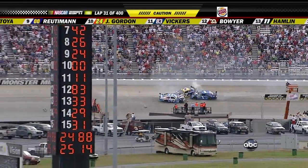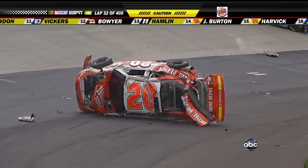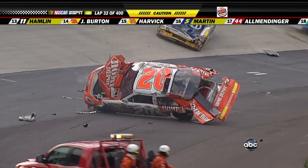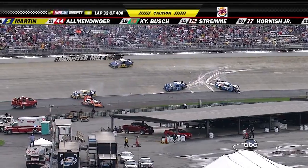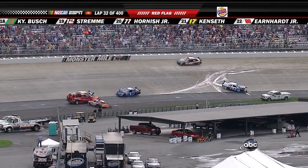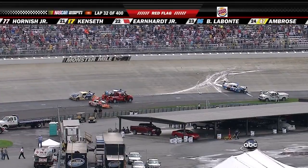Over and over, Logano goes between three and four. Oh, no. The car will come back to rest on all four tires. Heavy, heavy crash here on lap 32. See Robbie Gordon, Martin Truex, Reed Sorensen involved in this. I looked up and saw the 20 car on the apron getting into the corner.